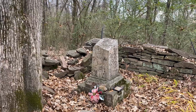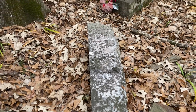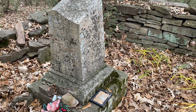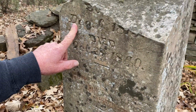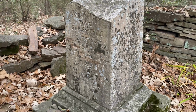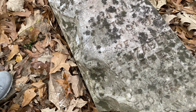Okay. I'm going to get my glasses so I can try to read this. Look, there was a photo right there at one time. Somebody put a photo. Maybe it could have been her. Oh, I didn't bring my flashlight. Anyway, this is the bottom section of the stone, and the top section is broken off. And so this is the top section laying here on the ground. And this is of Elizabeth McAllister.